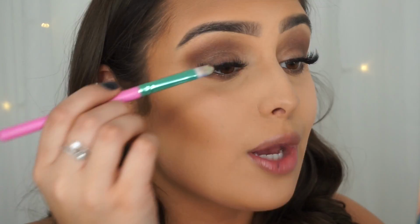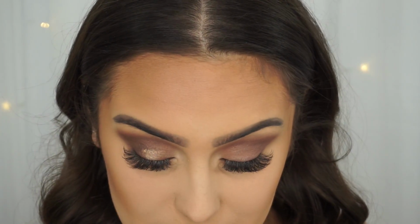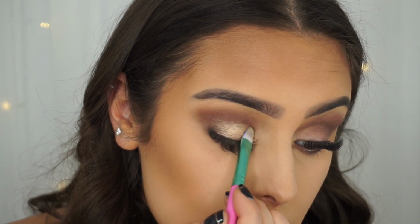So look how pretty the packaging is. This is for another product, but the packaging, I can't deal. I'm just getting way too excited. So I'm literally going to apply this over my whole lid. Can we just take a moment to appreciate how pigmented that is? Like, whoa, so pretty. So we're just going to put it on the lid and then sort of slowly blend it upwards.